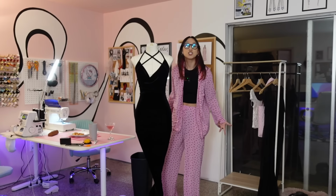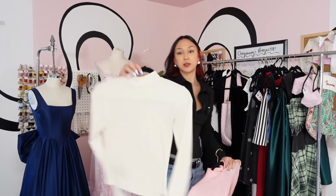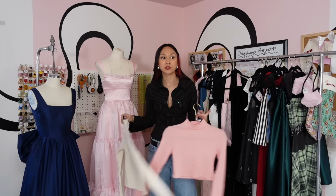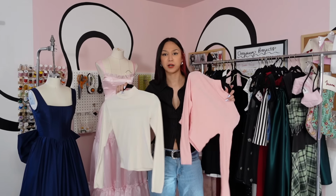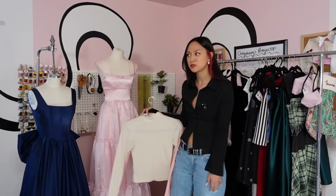Very cute, very quick. Then I made 2 turtlenecks. One is cropped, one is long. I wear this one all the time. I need to sit down and just make a crap ton of turtlenecks because I use them to layer with everything. It's my most worn garment. I need to make more. It took, I think for both of these, like 45 minutes together. So if I just wanted to make 6, a couple hours, I got 6 new turtlenecks.